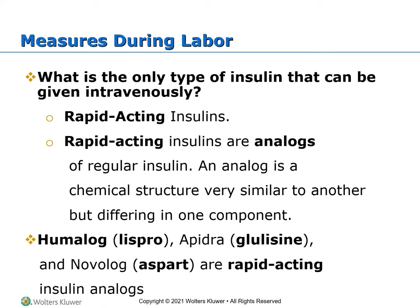If a C-section is planned, usually those are scheduled early in the morning. That's going to help to facilitate that glycemic control. And of course, she'll be NPO. Epidural anesthesia is recommended because hypoglycemia can be detected earlier if she's awake, so you don't really want to knock her out. And you're going to monitor both mom and baby's blood sugar levels carefully post-op. Usually a sliding scale insulin is given until she resumes a regular diet.